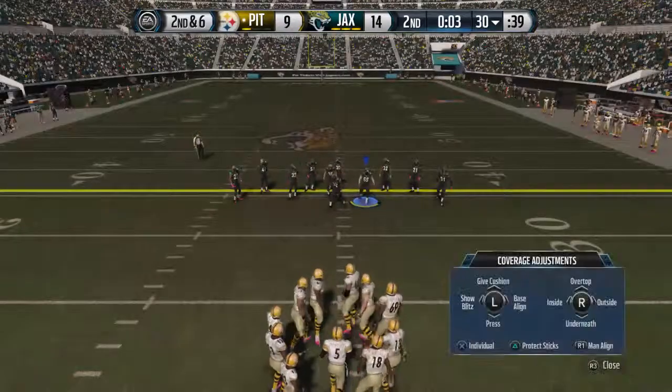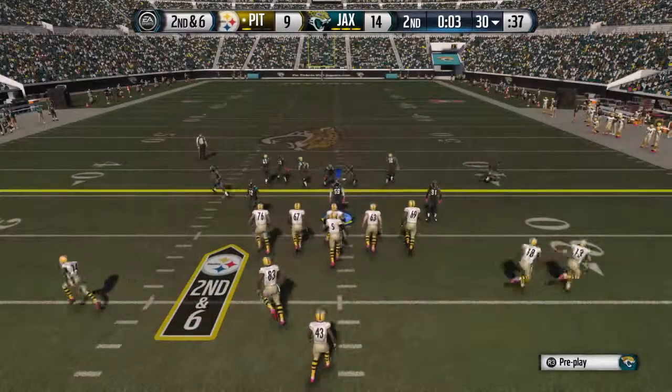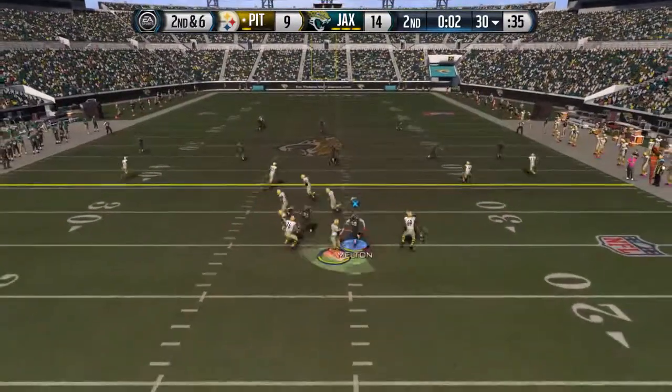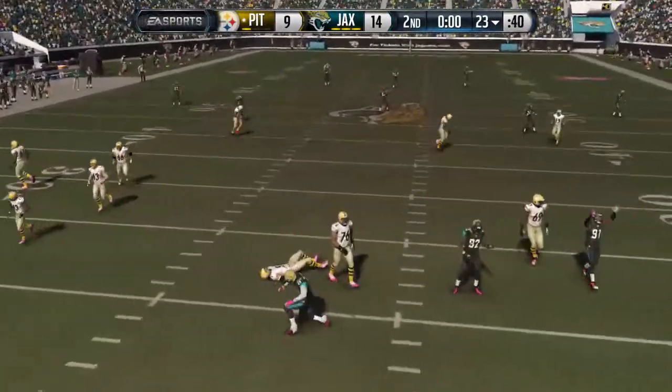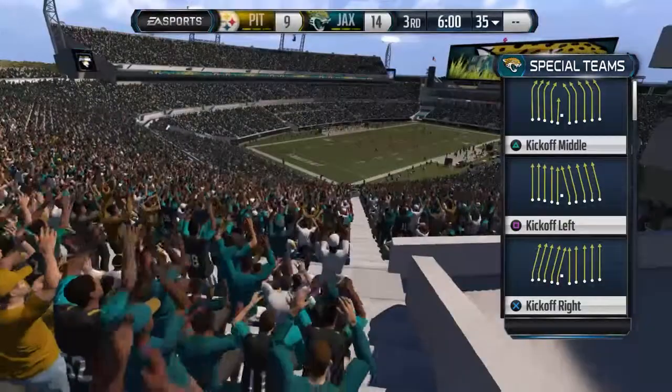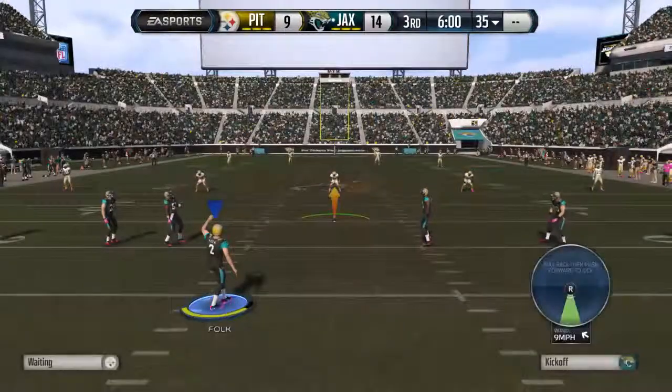That pass play picked up only 4. Second down and 6 coming up. Ready for intermission. First, one more play. And he's thrown to the ground. That does it for the first half. Steelers trailing this one. We'll be back in a moment with the first half analysis.